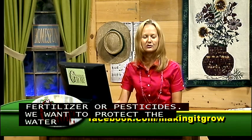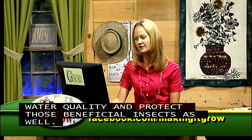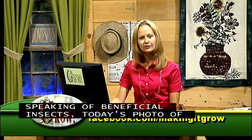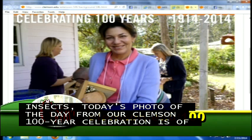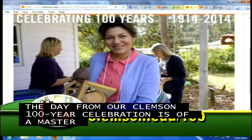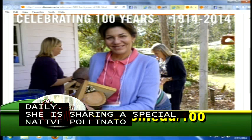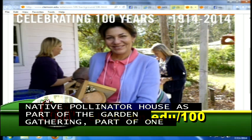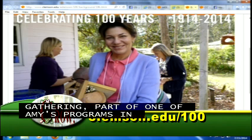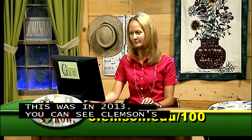Speaking of beneficial insects, today's photo of the day from our Clemson 100 years celebration is of a master gardener, Allison Daly, and she is sharing a special native pollinator house that she built as part of the Garden Gathering. That's one of Amy Dabb's programs down in the Charleston area. This was in 2013. You can see Clemson's 100 years photo of the day every day on the Clemson Extension Facebook page. They also have a website.